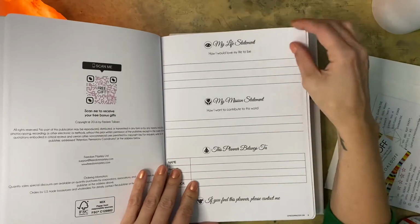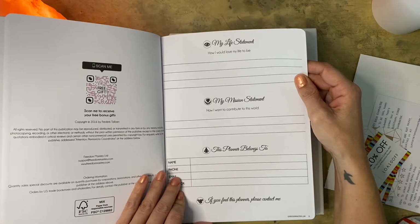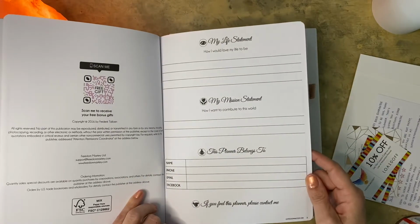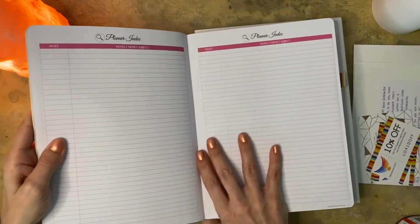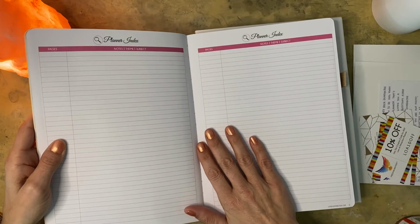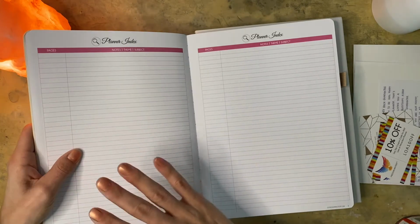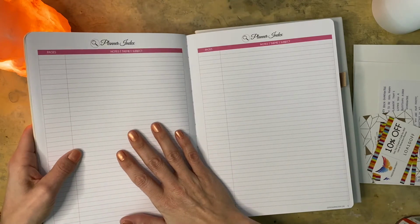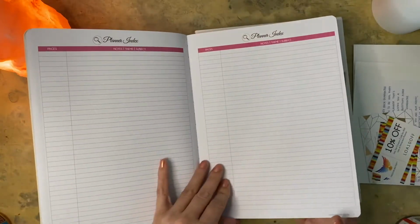Let's see what we have. My life statement, my mission statement, and this planner belongs to, an index. Super, super handy. I never actually utilized this in my previous journals, but I've been using it in my bullet journal, and I've been finding it really helpful to look back and be able to find things really quickly. So this is awesome.